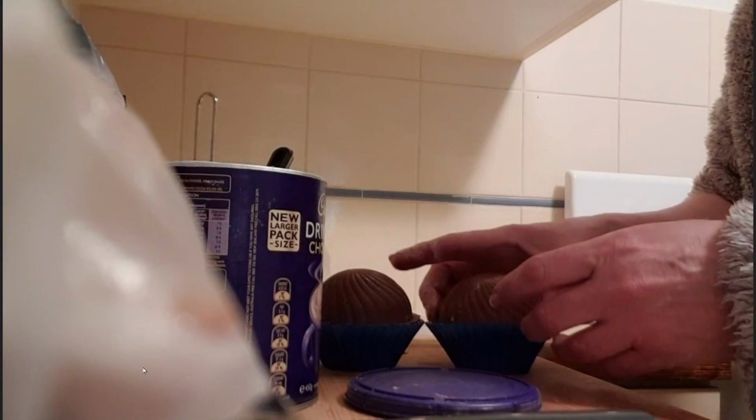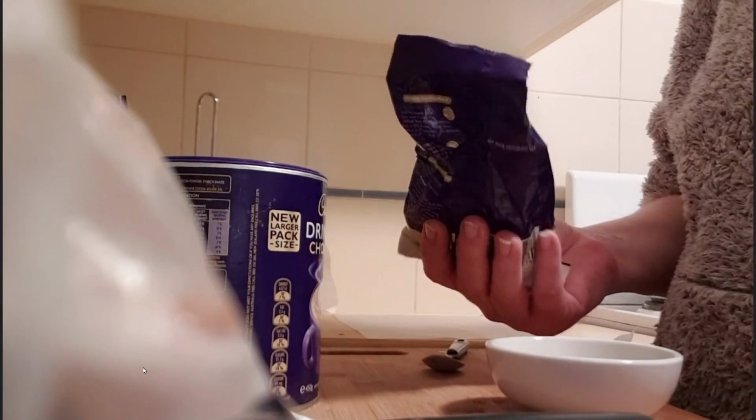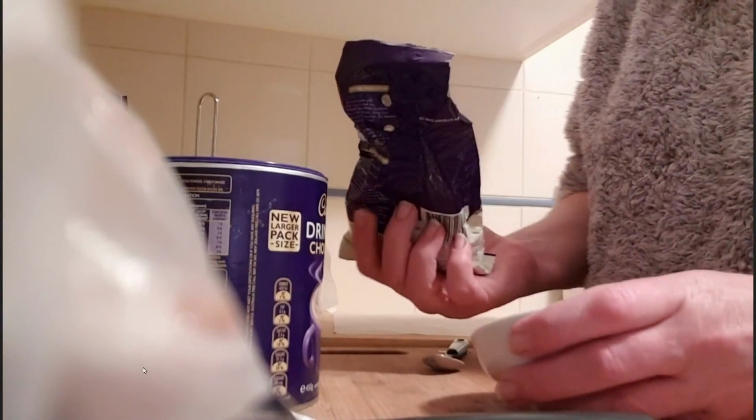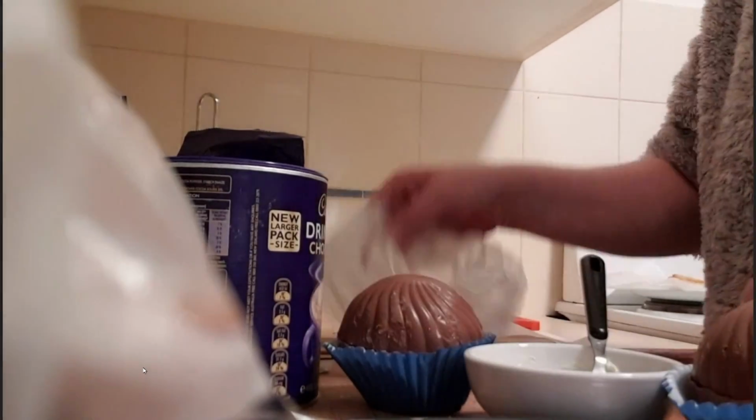There you go, I'll put the camera down, see? And then just put them in a cupcake thing. Put them back in the fridge for a minute while you heat up some white chocolate now. Okay? This is getting, oh. And it's so sweet you don't need sugar. I'm telling you now, you do not need sugar.